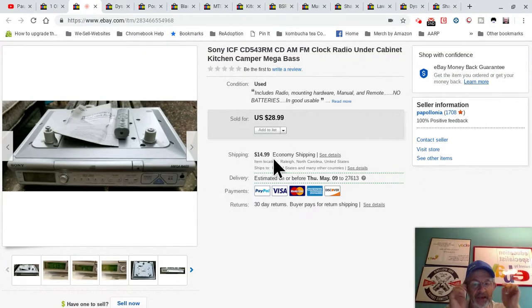This item, I was at the thrift store, and I run back to the electronics section every time I go to the thrift store, and I saw this under cabinet CD player, AM/FM, weather radio thingy. I probably shouldn't have paid as much as I paid for it. They wanted $11 for it. I paid it. They said it was tested. This thrift store is really, really good on testing things. Brought it home. Everything worked. I listed it. I sold it within 2 hours.